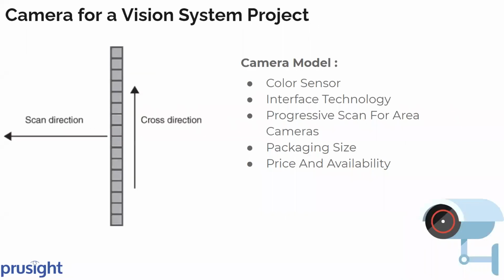Next is identifying the camera itself. What is the model of the camera? What is the interfacing technology? There are multiple formats, like Camera Link. Some of them are proprietary protocols, some are open protocols, so you need to identify the interfacing technology with the camera. Again, look at the packaging size and the price points at which these cameras are available. You should also look at the scan direction. Can the camera move, or does it have a rotary mechanism built in?